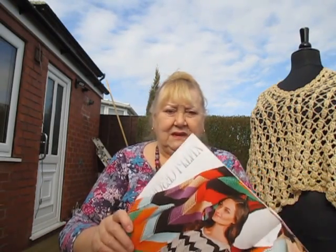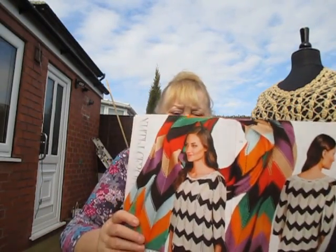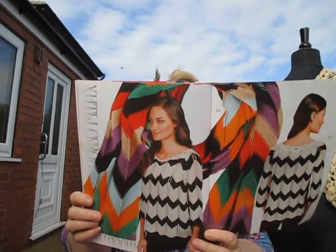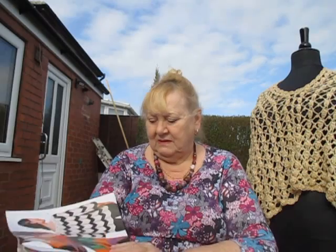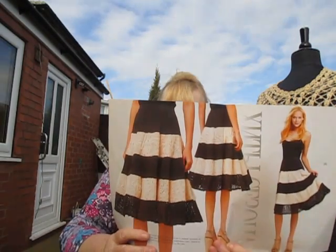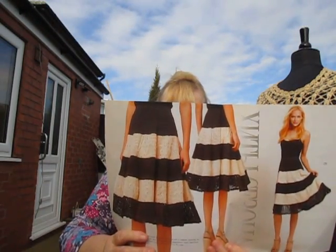No, I do like that scarf. It's knitted, I think. Yes, it's knitted. But I do like that scarf. Really like that. It's bright colours, isn't it? I love it. And that's a nice skirt, if I could wear a skirt like that. Very pretty.